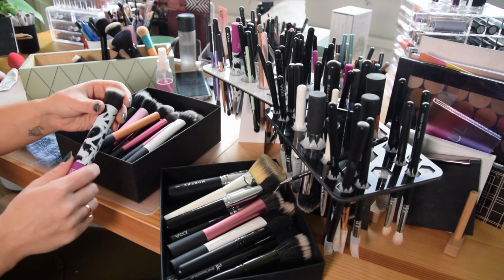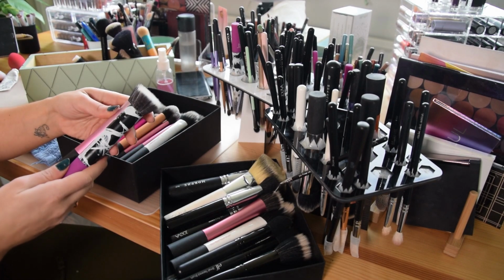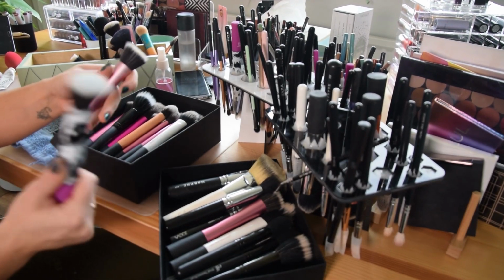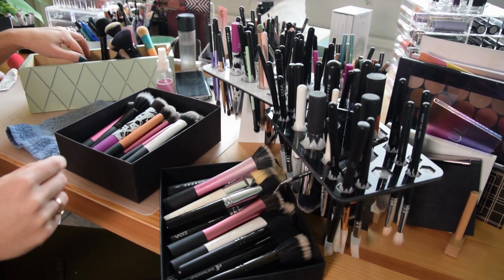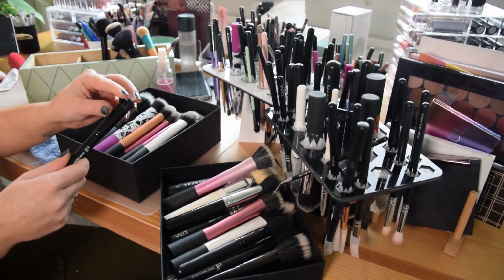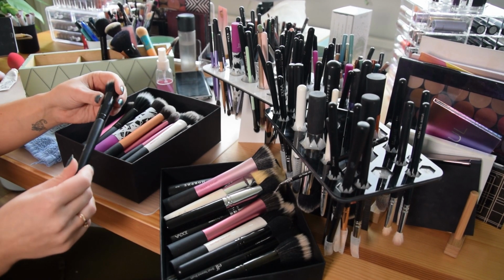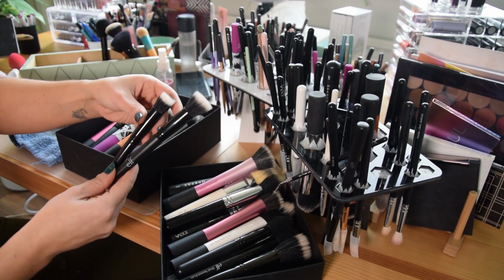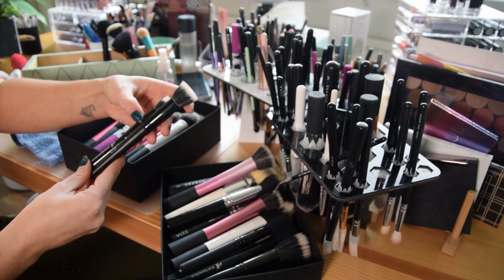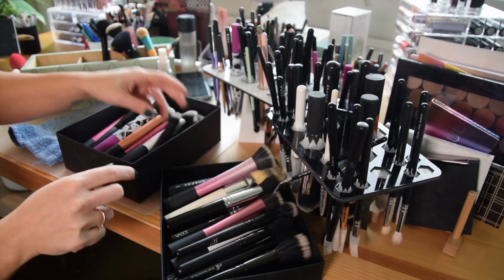Oh, and I have another stippling brush. Yeah, it's the same one as this. So, I don't know. I might actually keep this one because it has a very cool handle, and I'll give this one away. This is a little small stipple brush from e.l.f. Cosmetics, also good for face painting, so I'll keep that. This is an e.l.f. unnamed brush, but how is this different? It's not. It's the same thing. I'm gonna give this away.